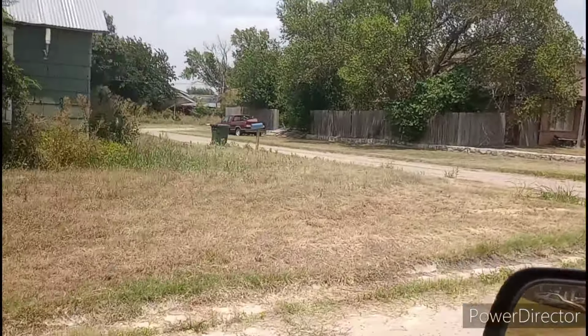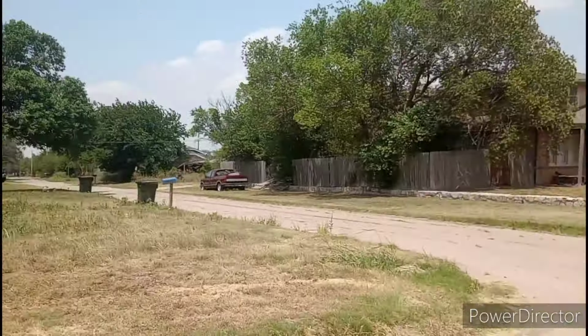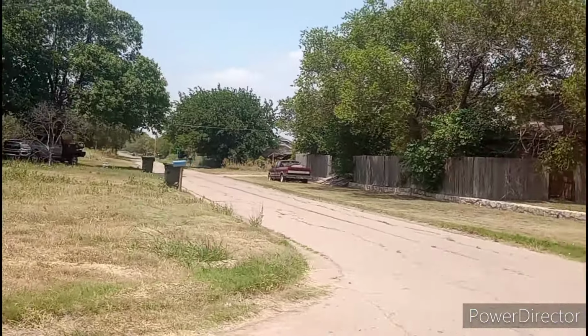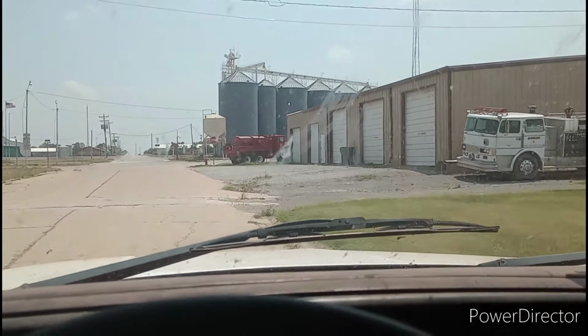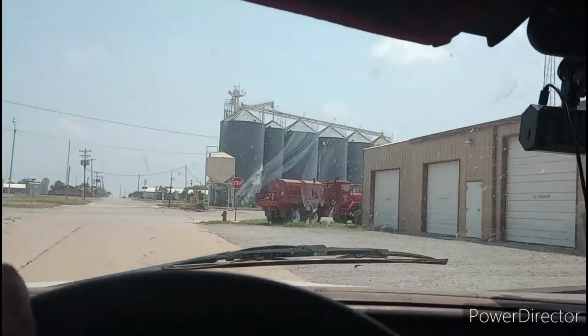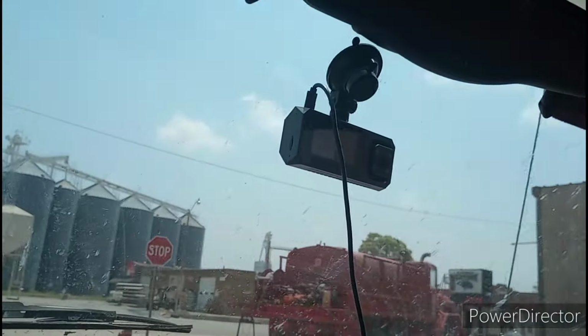Eldorado, Oklahoma. Not much here. Literally about maybe 15 minutes from the Texas border, if that. I don't know exactly, but pretty close to the Texas border. 10 minutes, something like that.